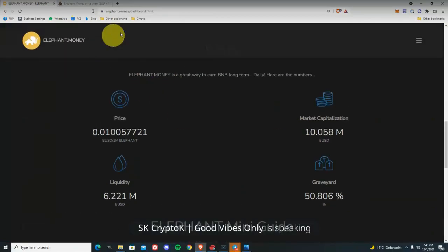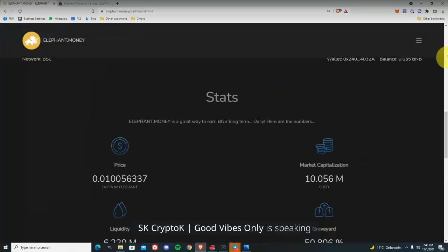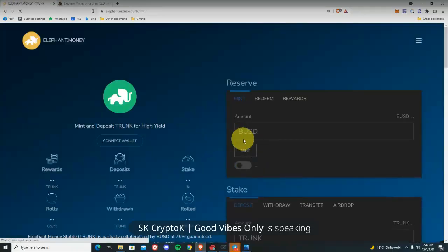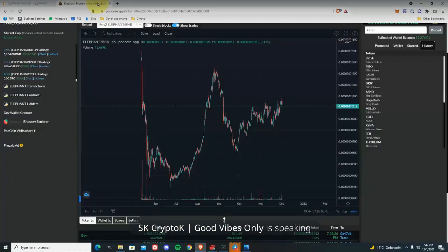And also, the more people that buy Elephant and Trunk, it's going to shoot this market cap up and the liquidity up. But then you have the graveyard helping out, I don't know the timeline of it, maybe once a month or so. This hits 51% and locks in that liquidity, and then it just cycles over. So this token in and of itself is just purely a 10% in, 10% out token. That's really all Elephant is.